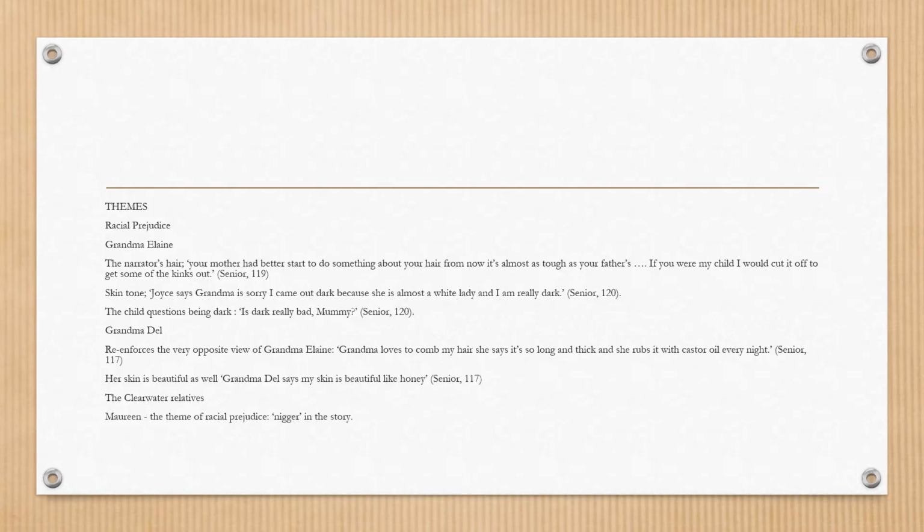Again, she talks about the skin tone. The narrator says, "Grandma is sorry I came out dark because she is almost a white lady and I am really dark." The grandmother's preoccupation with the fact that her granddaughter is more black than she is white shows that strong element of racial discrimination against black. Now, the grandmother sees these features as flaws and passes this on to her grandchild, who eventually begins to question whether being of color is a bad thing.